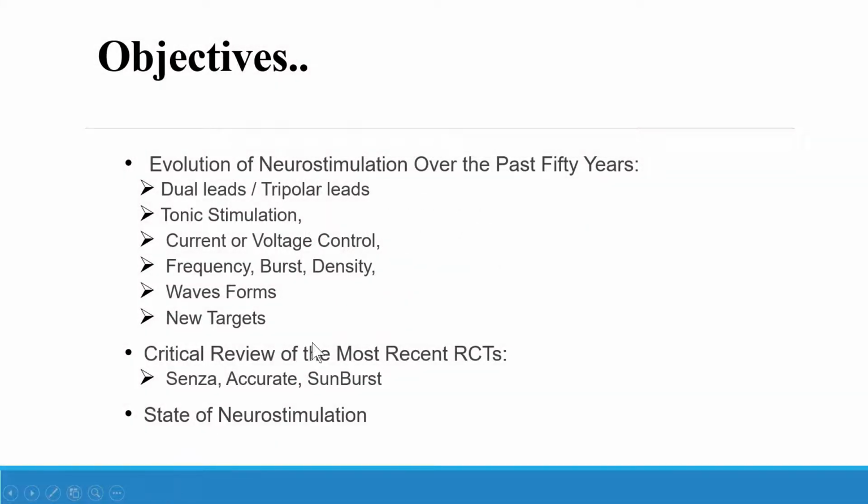I'm going to go through the evolution of neurostimulation from unipolar stimulation to bipolar to dual lead, triple lead, tripolar leads, various waveforms, tonic stimulation, voltage control, and the newer technology of frequency, burst, and density. And finally, we'll talk about new targets for neurostimulation. I'll spend some time to critically review the most recent randomized controlled trials that were published lately, and finally, a few words on the state of neuromodulation now.